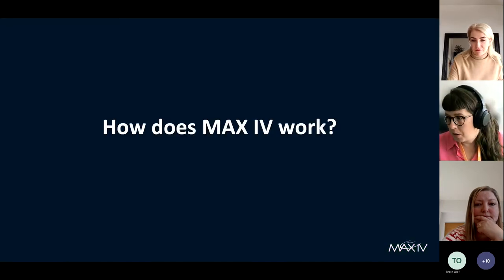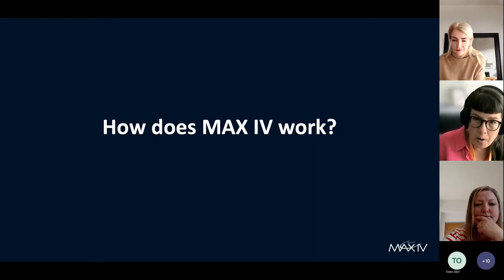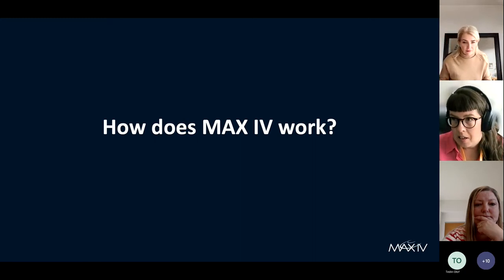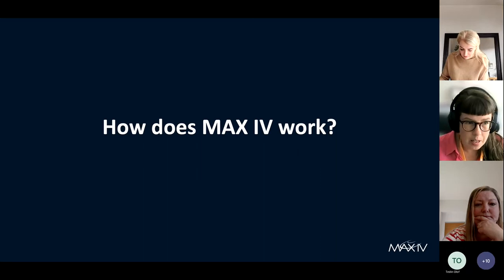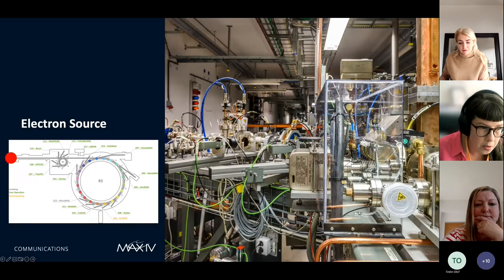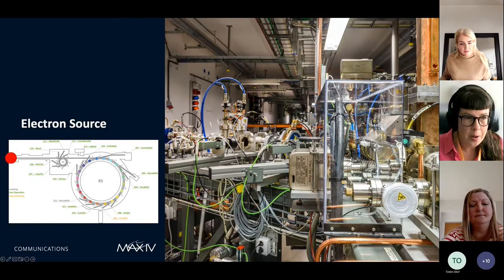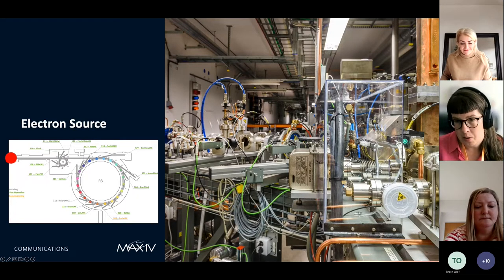So I'm just going to walk you through a little bit of how we make this intense and high quality light for the research that we do. If we look at those structures here, the red dot is where the picture is taken. This is a very messy picture of the first part of the facility. So this is the electron source.